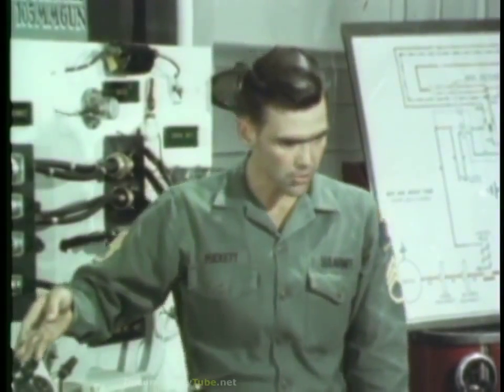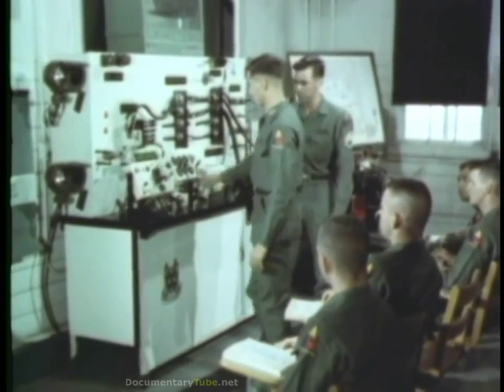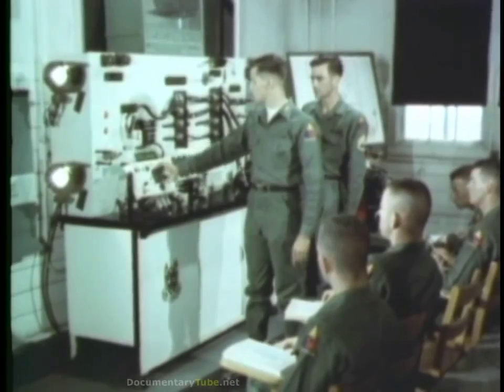Now, to move our switch to the on position, what must we do? Lieutenant Williams? Enlisted men are taught how to maintain various armored vehicles, while commissioned students learn techniques for management of their maintenance programs.